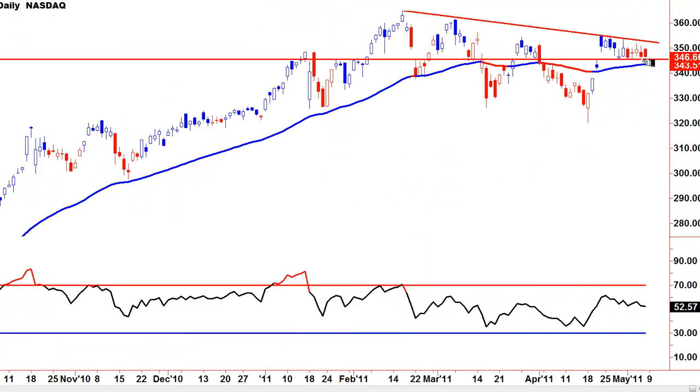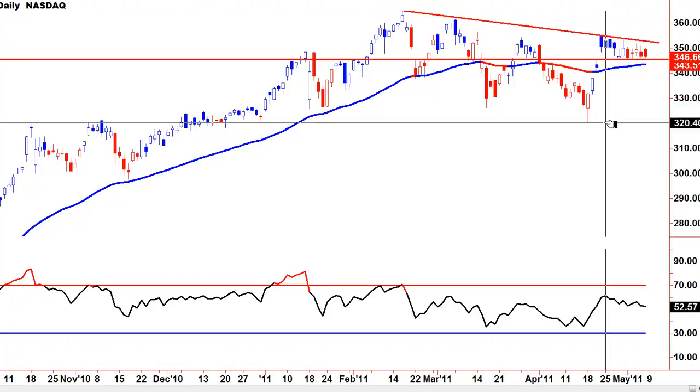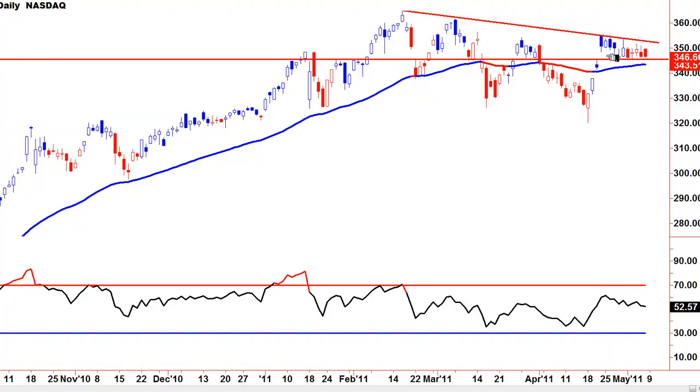Just keep your eyes open on Apple. Apple is in this wedge here on the daily chart. If we can't hold 345 and break below 343, I think we're going to retest 320 and possibly break lower. So keep an eye on that one, because that's at a crucial level.